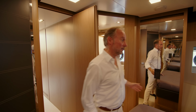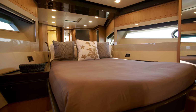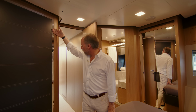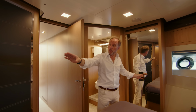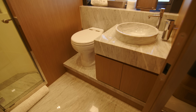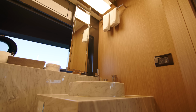Here, clearly, we have the VIP positioned in the bow. It's well equipped. This is the kind of thing that Riva do so well. This beautiful stitching and the leather and the polished chrome and the woodwork, it all works so well together. You have 2 reasonable sized hanging lockers and a fantastic bathroom as well, with a really decent sized shower in there considering the size of the yacht.